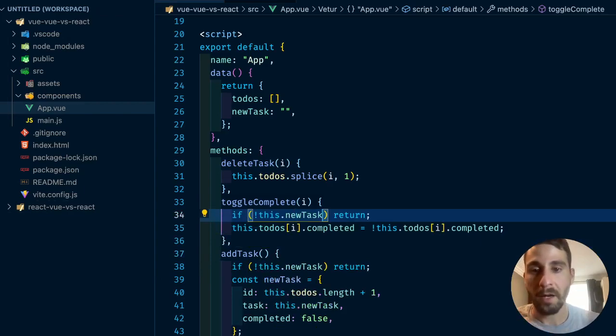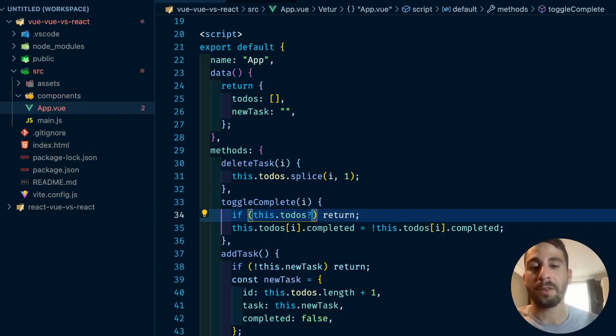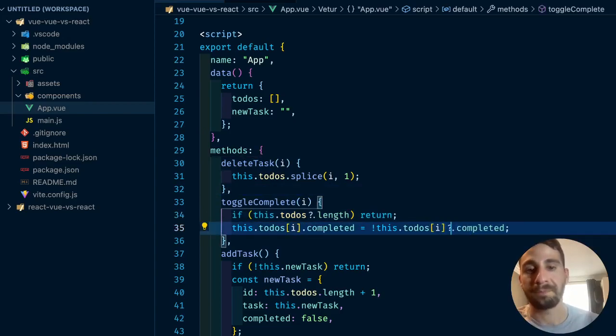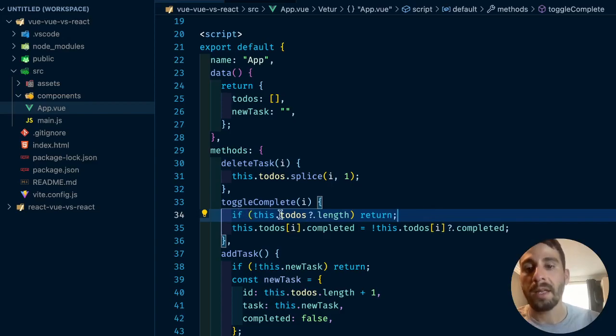So we'll add, I forget what the term is for this. It's not a protector. There's some term, but it's eluding me at the moment. So we're going to say if this.todos, and then we'll add the question mark here because we want to check the length. But if it's 0, we should still get a length of 0 because we're always going to have an empty array, but why not? We could do the same thing here. And we're just going to say that we want it to return. So if the length is 0, or if it doesn't exist, we want it to return instead of trying to call that.